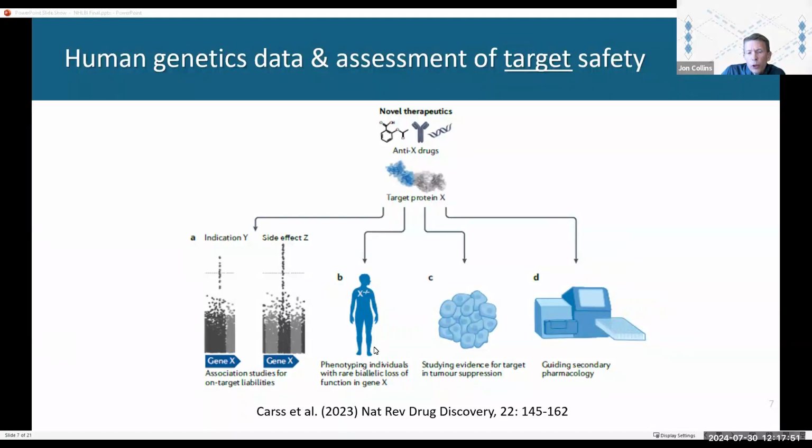You can look for, and this is in publicly available data sets, individuals that have loss of function mutations, and you can look at the phenotype of those individuals. It kind of tells you a little bit about whether they are tolerated, what could happen. If you've got an agonist project or an antagonist project, and you can look at that data, it can give you some early read on what could happen in a human.